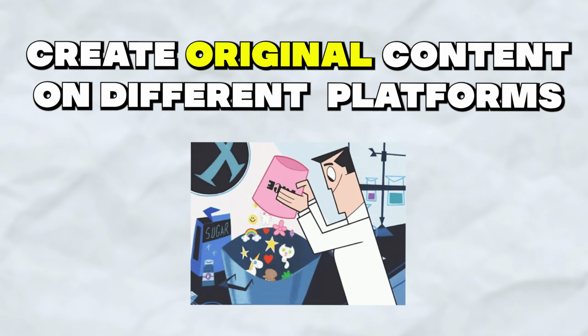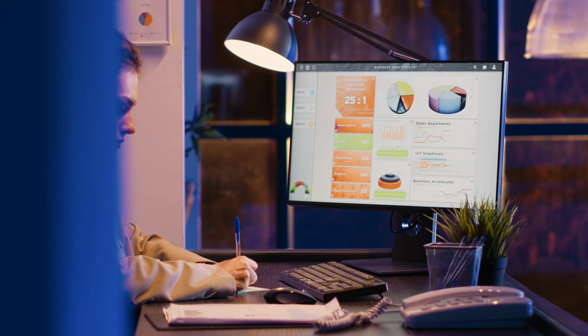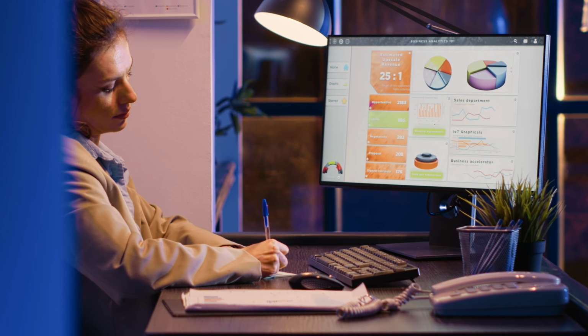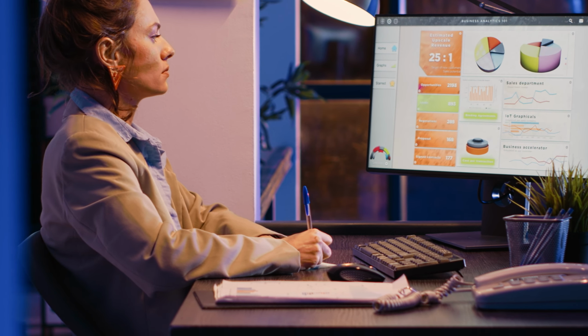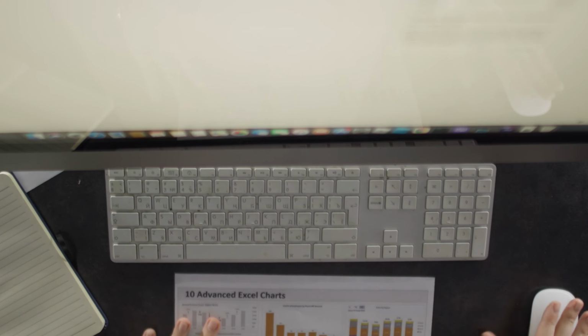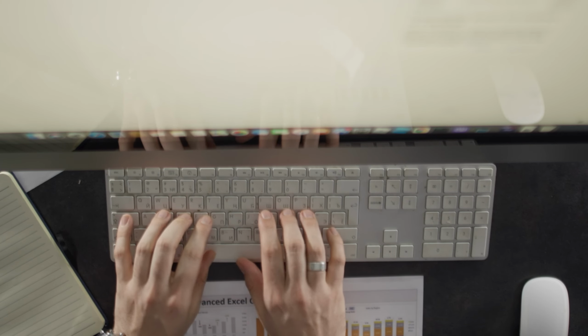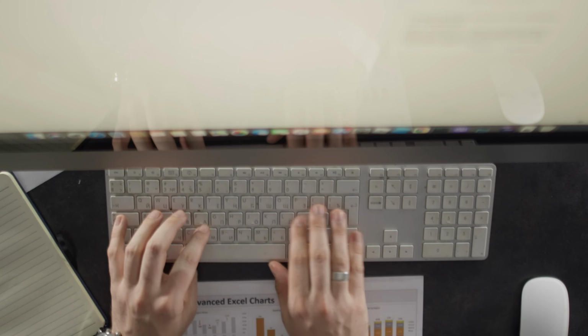Create original content on different platforms. As an online entrepreneur, you already know the value of original content. You also know that it helps you stand out, build credibility, and foster trust with followers, which are all things you need for successful affiliate marketing. But more than creating original content, you also want to distribute content across multiple platforms, especially when you consider the fact that multi-channel customers spend 2 to 5 times more than single-channel customers.